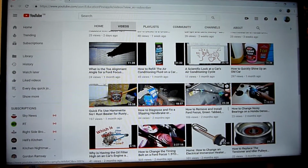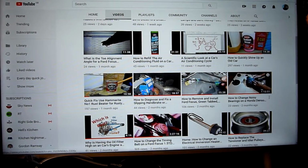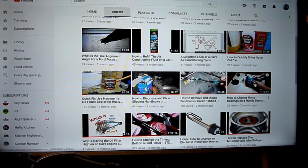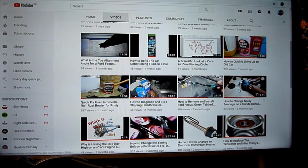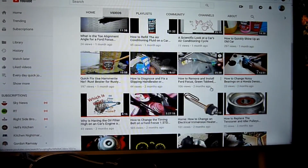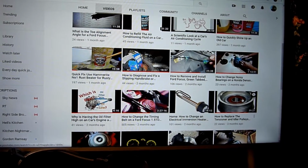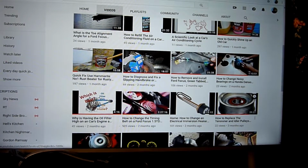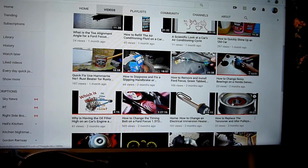But then, as you see through my videos here, look at that one there: how to change a noisy bearing on a Honda, right? The bearings are totally shot. The rear, out of the two bearings, the rear bearing was totally shot. Watch that video. What else did I do on it? It's to do with efficiency. This one here, how to replace the tensioner and idler pulley. So that was worn. It was like ringing and singing as it was moving along.